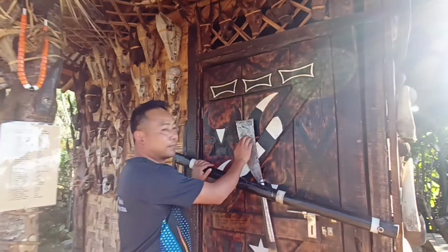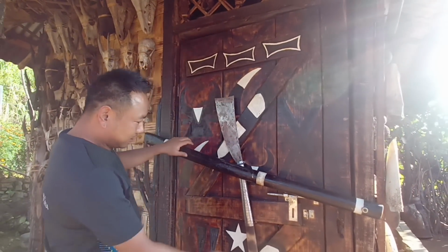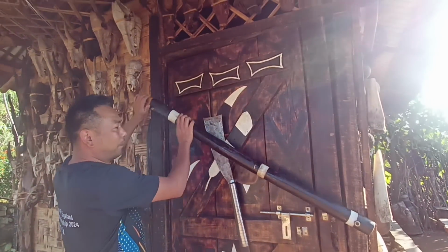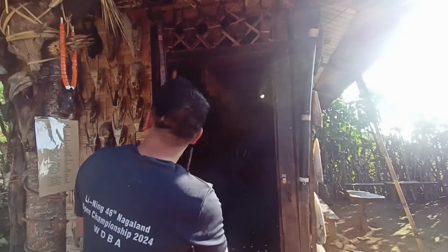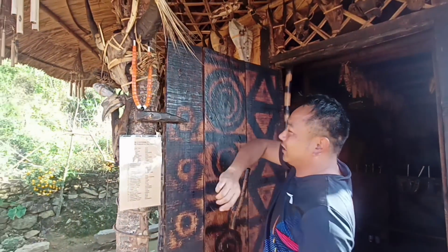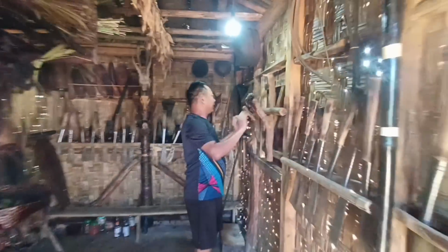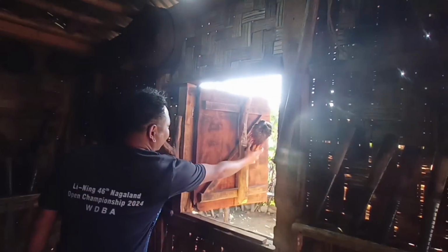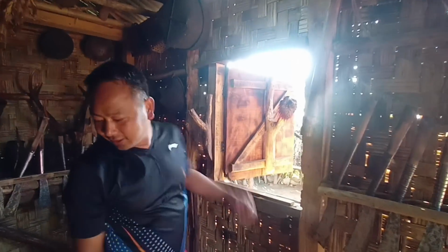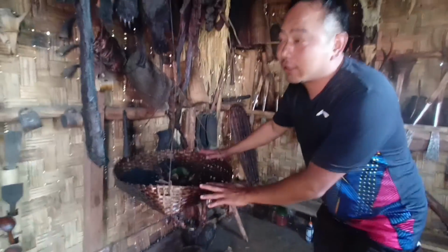And then this is a machete, a dao. This is made from Dada spring, I guess, right? So it's permanent. So you open, there is no proper latch. This is a traditional house. Welcome to my humble chumbo. Come in, Digo. See, this is the window, this is the latch, goes up like this, open, and then fresh air. This is the traditional Naga kitchen with the 3 stones.